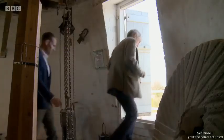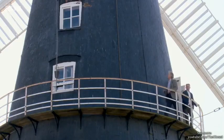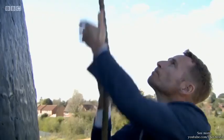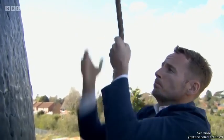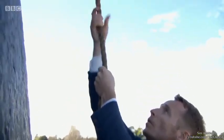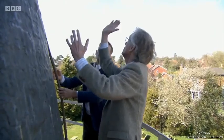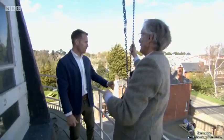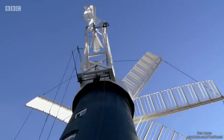I'm going to try my hand at setting these sails in motion. Here we are. Here's the brake. So hand over hand and pull it down. All right, and then just slowly release it. And there we go. Brake's off. So what we need to do now is close the shutters on the sails and she'll go. So lean out, and you're going to pull down on this. When you pull down on this, you'll see the shutters slowly begin to close. Yeah, you see it's closing now.